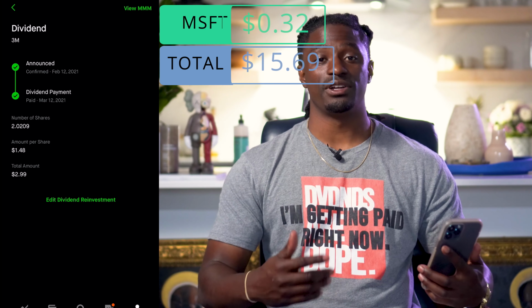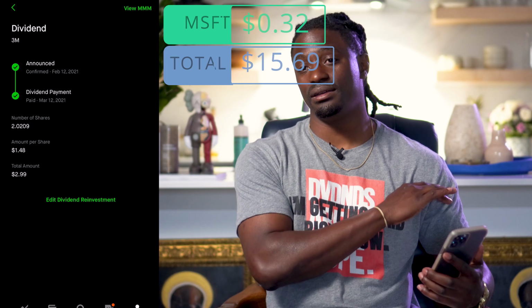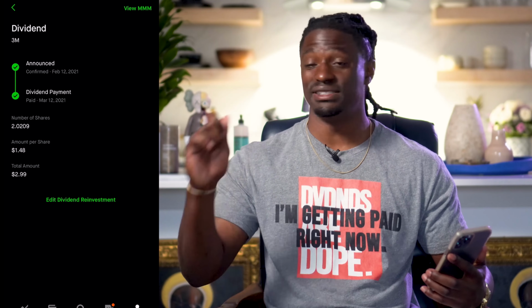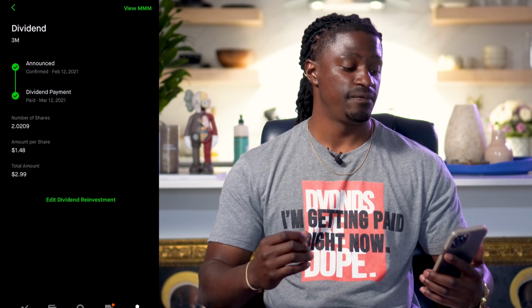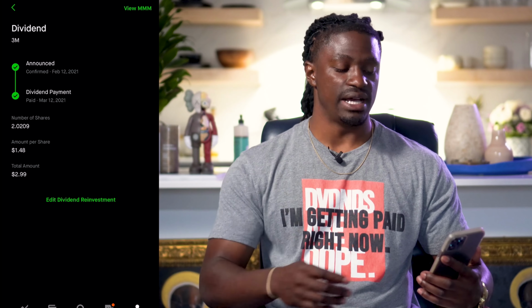$15.69. The next one is one of my favorite companies, 3M, ticker symbol MMM. They make everything. I'm talking about the N95 mask, all the way to duct tape, to sticky notes. They make everything, all right? So that's 3M. I have 2.02 shares of 3M, paying out $1.48 per share. So I got paid out $2.99.